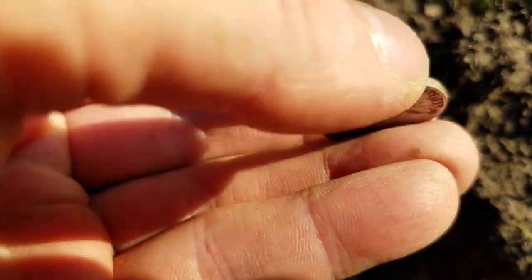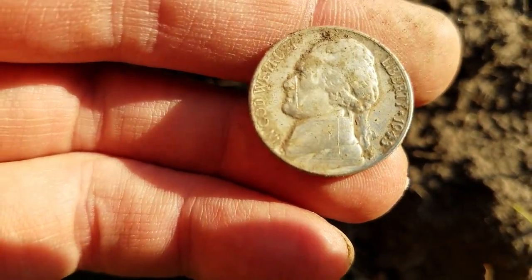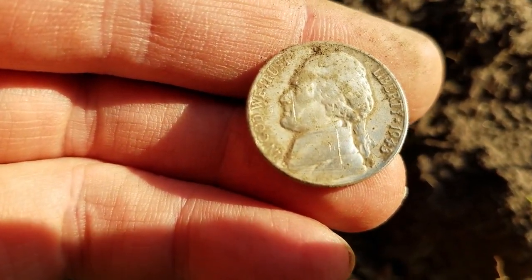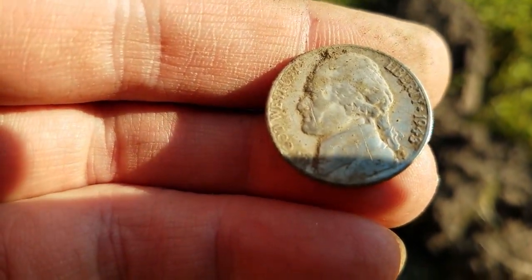This is my second ever war nickel. Sweet. Wasn't expecting to find that, but I will definitely take that any old day. That is sweet.